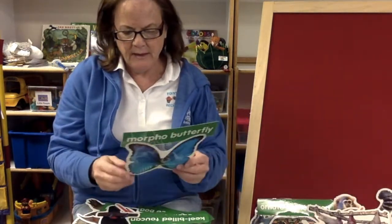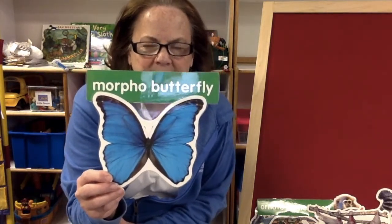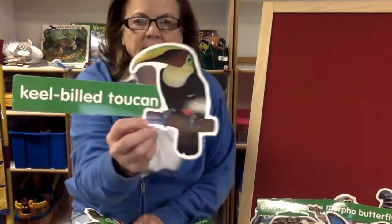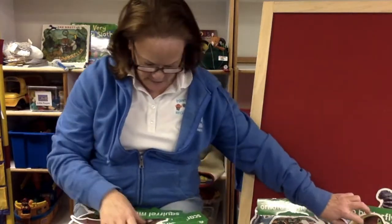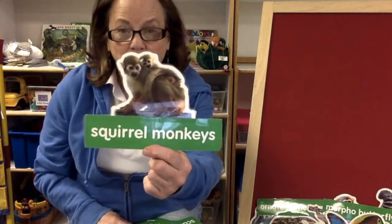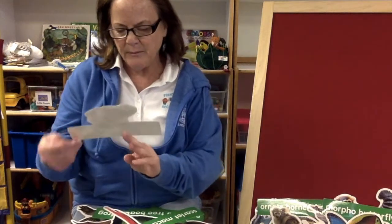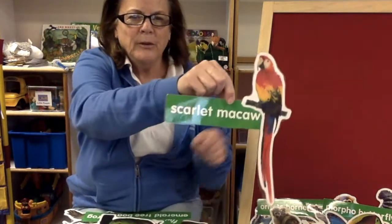And here's one of a lot of people's favorites, a morpho butterfly. What color is it? Yes, it's a beautiful blue. Here is a keel-billed toucan. He's a tricky bird. These are squirrel monkeys. You don't see any of these creatures in Point Pleasant or even in North America. This is a poison dart frog. I don't want to see him. And here's a scarlet macaw. He is a beautiful bird.